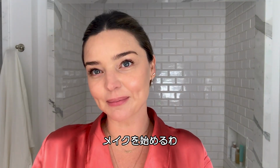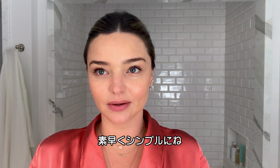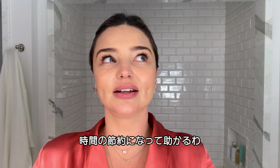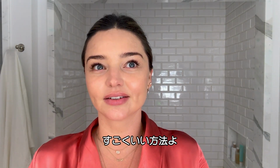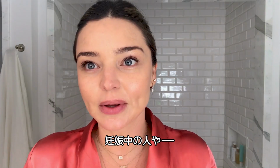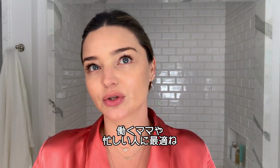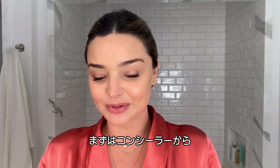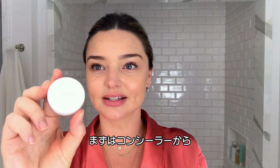So now onto my makeup routine. I like to keep it quick and simple. I actually have false lashes, so that's a really good way to save time. I think that they're awesome, especially for me being pregnant. It saves a lot of time, or just being a busy working mom, or just being a busy person in general. So what I start with is concealer.